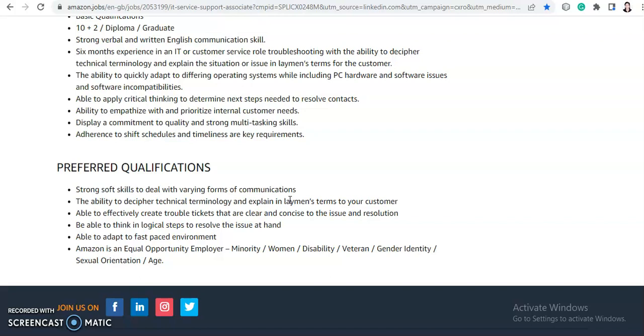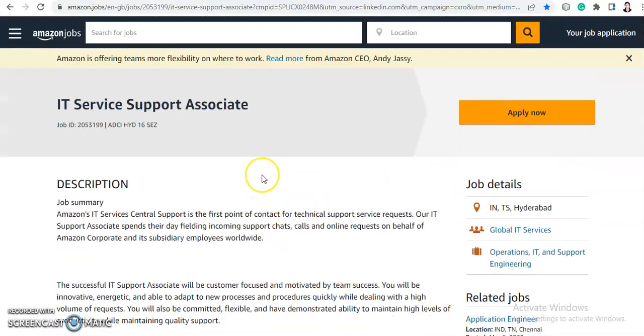So this job requires very basic qualifications. So if you are someone who wants to apply for this job, then do apply, because it's Amazon. Whether it is a customer care job or anything, they will pay you a good salary, and also Amazon is a brand, so this will be a good opportunity for you.